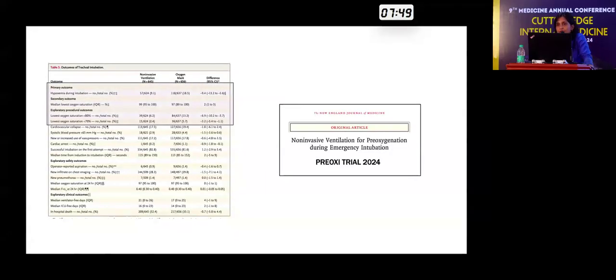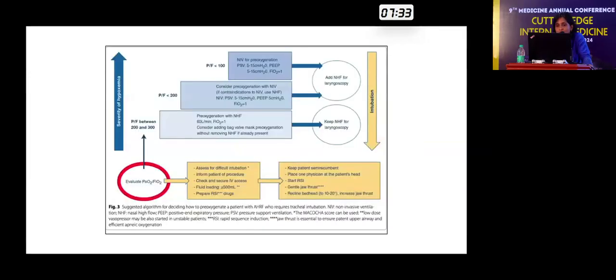And is there a role for NIV here in terms of intubation? I'm sure all of you would have seen this trial. It's a trial published in NEJM, which was called the PREOXI trial 2024. And this actually showed that the use of NIV for pre-oxygenation during emergency intubation decreased hypoxemia during intubation. That was the primary outcome which was studied.